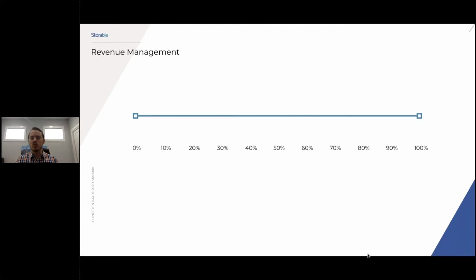This tool is called revenue management. And there are a couple of other names that you might see out in the industry for this, like variable rate management or yield management. They're all generally discussing the same thing. But we do find that this is one of the most misunderstood concepts in facility management software.